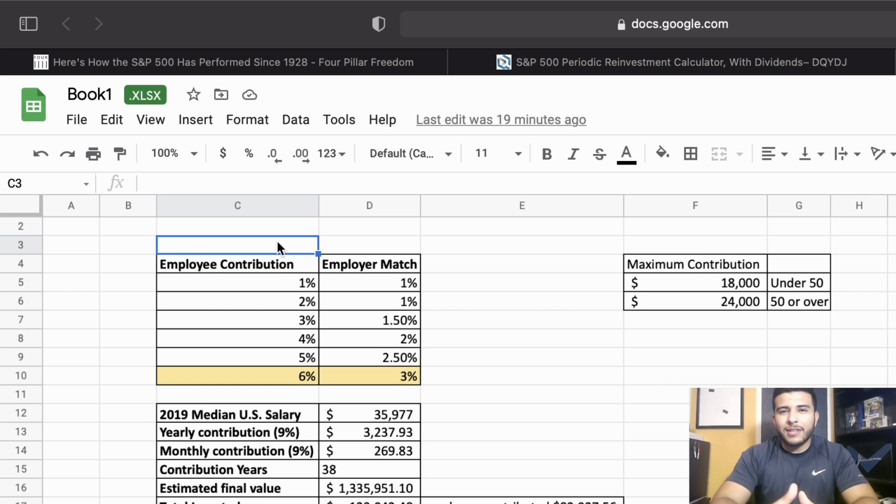What's up, everyone? It's Ivan, and today I want to jump right into 401k retirement accounts and how you can use the money-making potential of compound interest to retire well off.